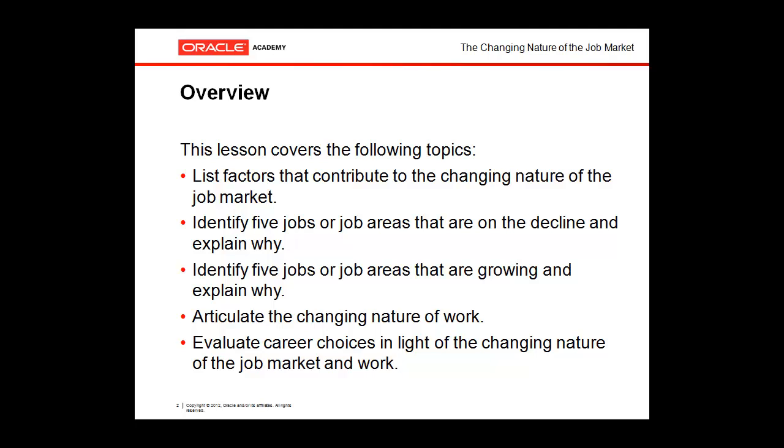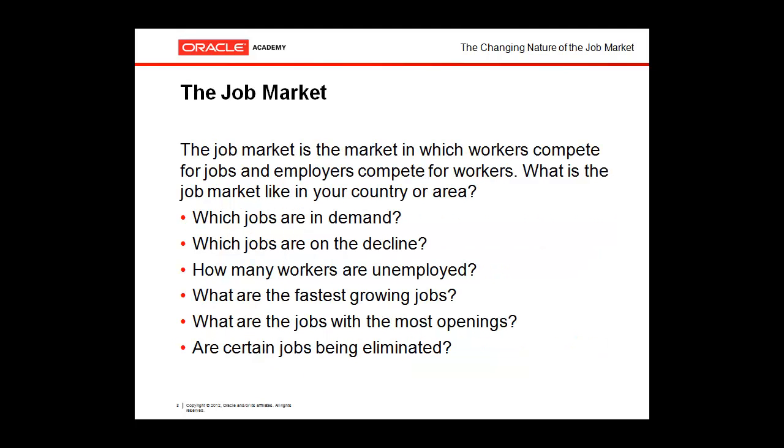You also learn to articulate the changing nature of work and evaluate career choices in light of all of these changes. The job market is the market in which workers compete for jobs and employers compete for workers. When thinking about your future career, it is useful to take a look at the job market in your country as it plays an important role in workforce trends.